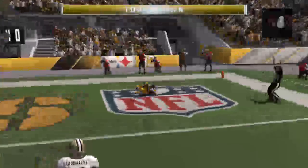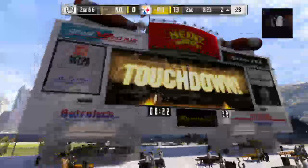And he's in. Touchdown, Steelers. Antonio Brown with his 2nd touchdown here in this first half. And the Steelers find a way to stretch their lead. So they've had 2 drives, and he's had the 2 receiving touchdowns.